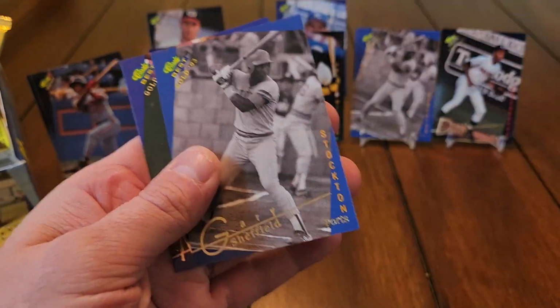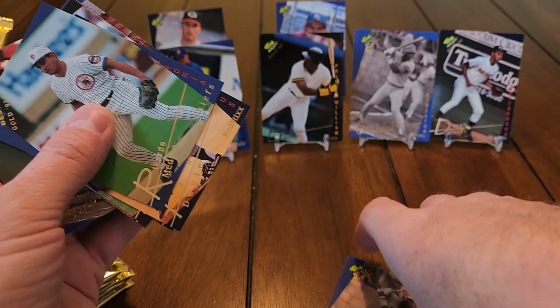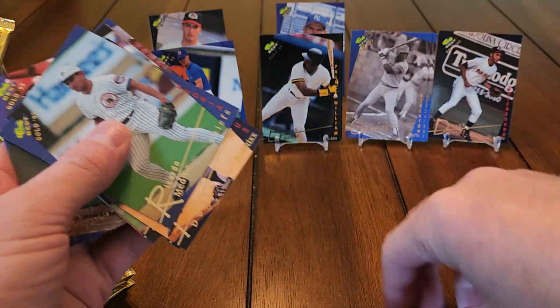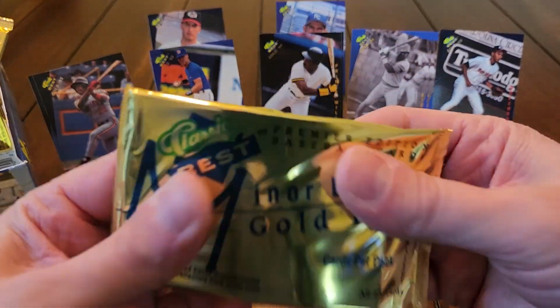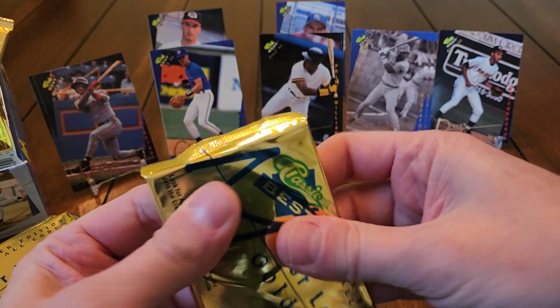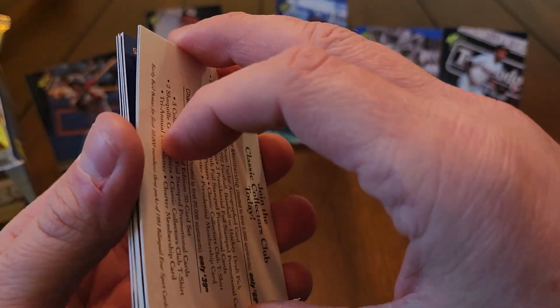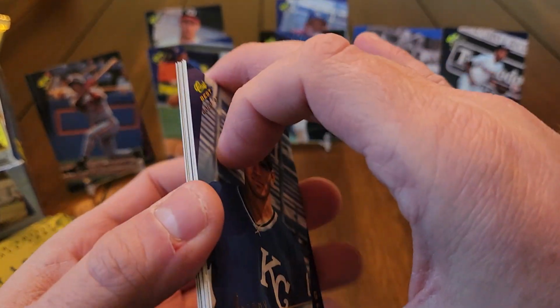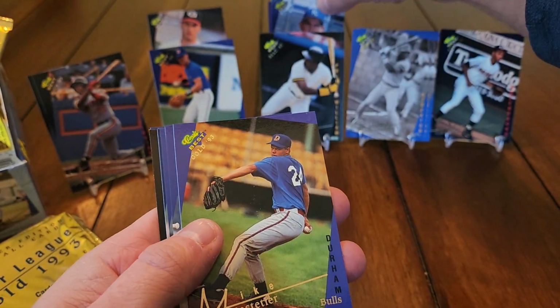Another Bobby Abreu. There's another Gary Sheffield. No ink on that one either. I do think it's this card too. I think that version of the card has the autograph, and I believe they're hand numbered also, which is kind of a nice little touch. Somebody went along in there and hand numbered all of those. There's a nice, another Johnny Damon. Put him back here.